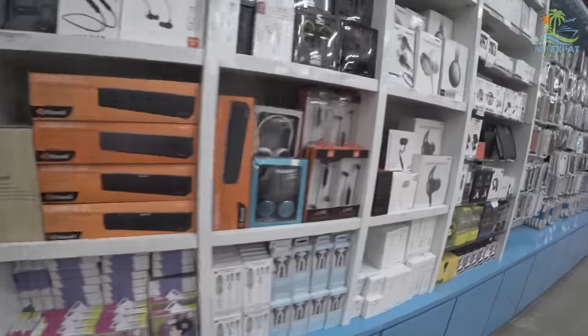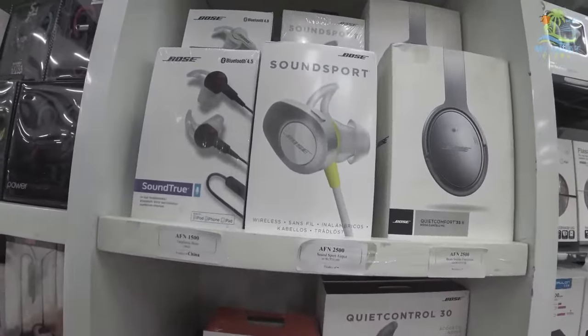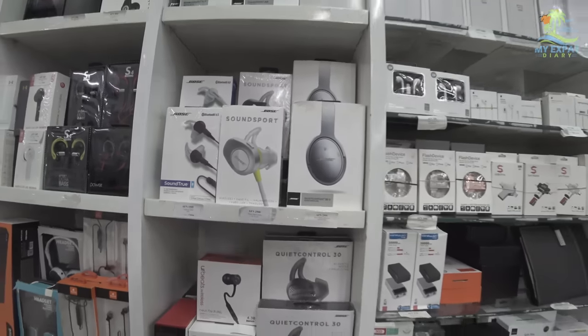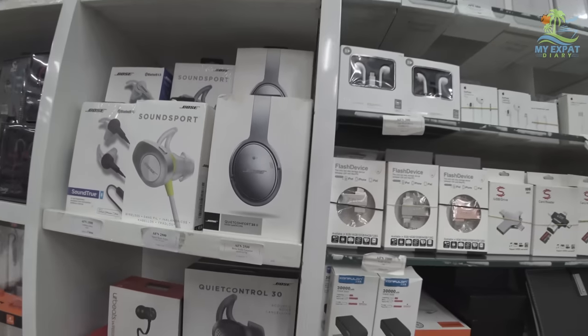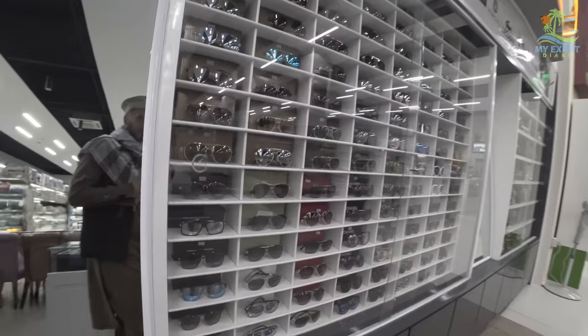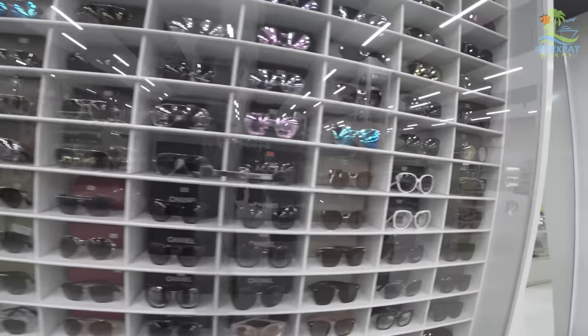Here more non-food, electronics. You can find Bose even. At least original, less than $30. Wow, this Bose thing also, $30, that must be fake. Gucci phone cases, perfume, sunglasses. Also Gucci, but they're also almost $100. Still, I think the originals are more than $100.